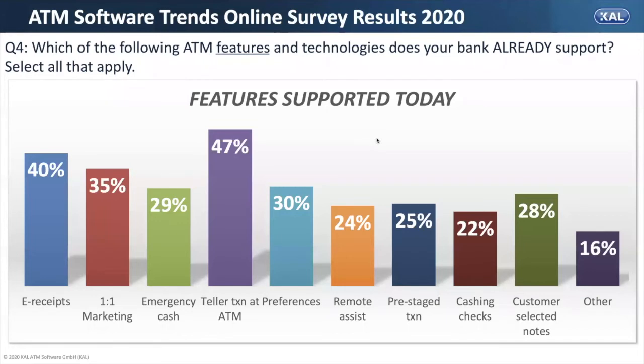So the question that we asked was, which of the following features does your bank already support? And they could select all that applied. And as you can see, the #1 response was teller transactions at the ATM. Now, this is something that's been going on now for a number of years, and that's a migration of transactions from the teller counter to ATMs. But some trends are starting to emerge that you can see here. For example, support for e-receipts and pre-staged transactions. While not huge numbers, those are growing very, very significantly. So you're starting to see the impact of mobile technology on the ATM channel. But generally speaking, the advanced features that we see in the ATM channel is the migration of transactions that have been historically done at the teller counter toward the ATM. And we're going to see more of that in future, when we look at future features that are supported.